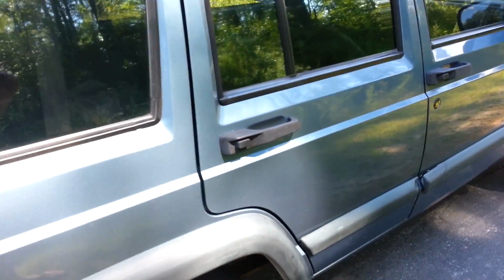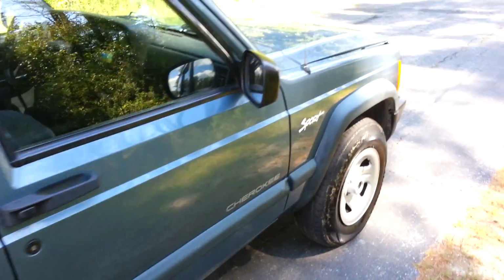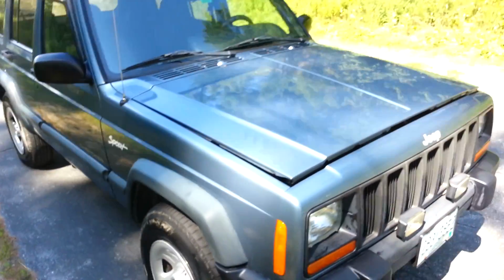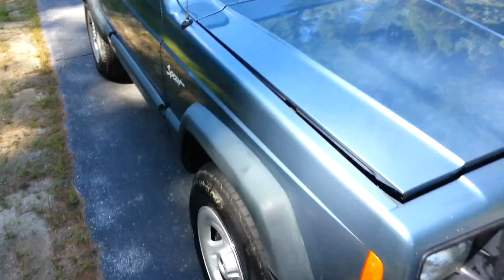Moving along the front. Really not a whole lot of dings over here. I was just trying to look to see if there were any. Tires are in okay shape. I'm not going to lie to you, they're not brand new. You can see where my finger goes. But you absolutely do not need new tires on this to get a sticker. The tires will absolutely pass inspection. Front end looks good.